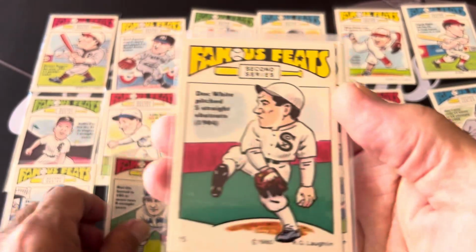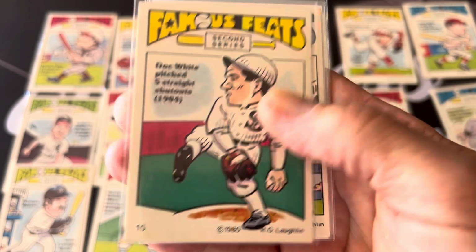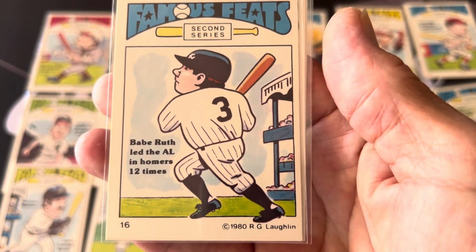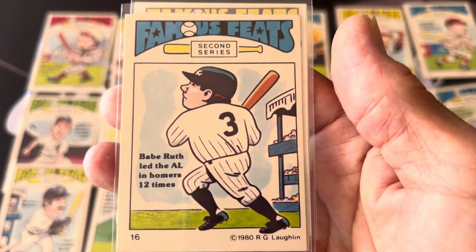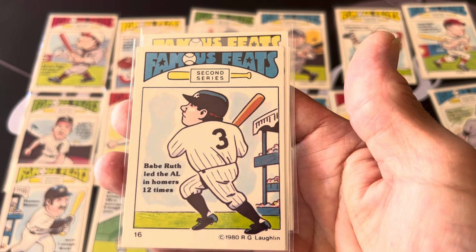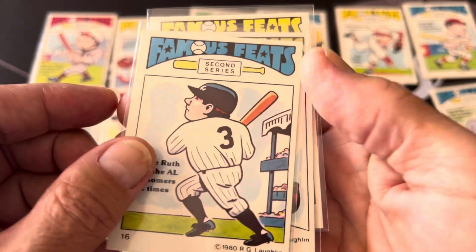Mullin, Doc White, pitched 5 straight shutouts. I mean, it's just some cool things. And there's the Babe right there, the Babe card. Babe Ruth led the American League in homers 12 times. So you've got a Babe Ruth card, you got Honus Wagner, you got all the big names, and then you got a sneaky expensive card in here, and it's not the Babe.